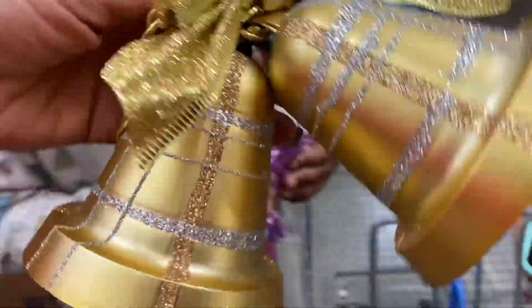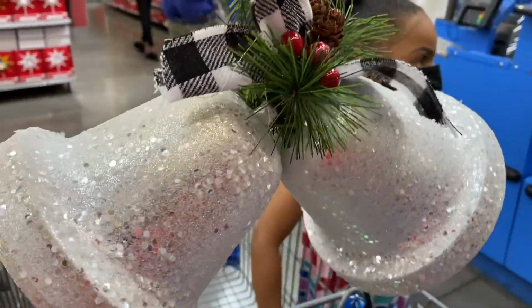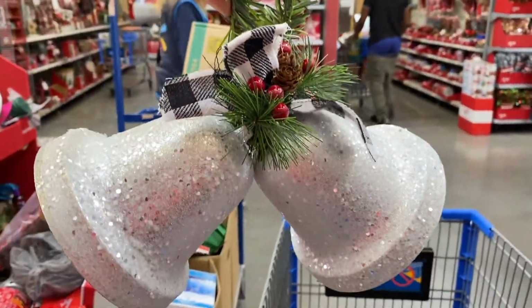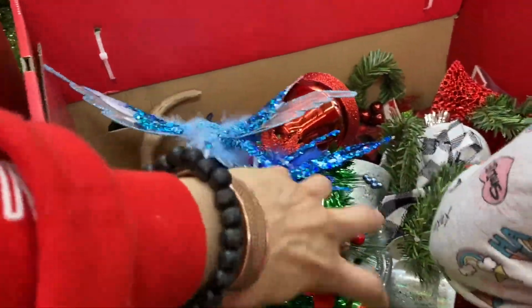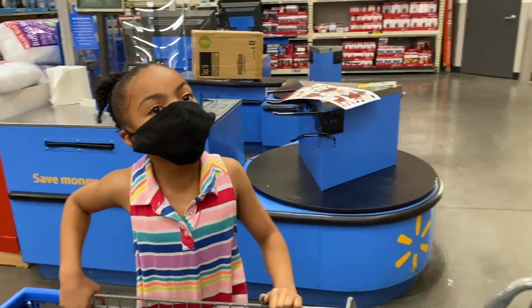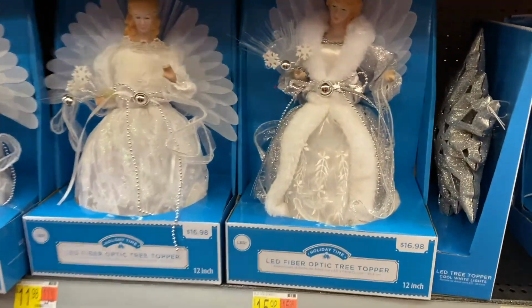So what about this one? You like this one to go on the door? Yes. Yeah? Or this one? That one. This one? Yeah, the white one. The white one? Yeah. Okay. Yeah, I think I like this one too. They have little angels in here. Different things in here. $28. Wow. Oh, the little snowman.